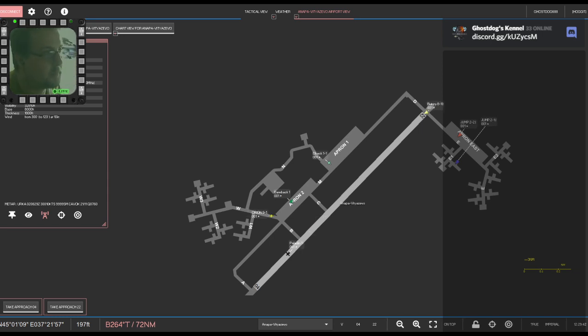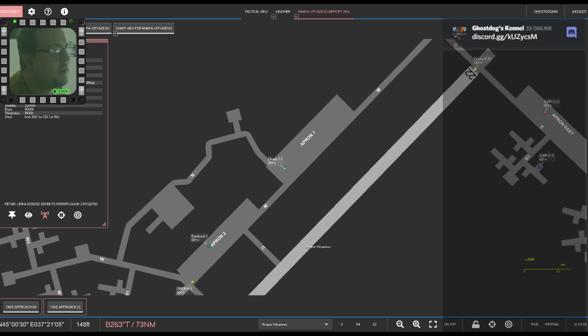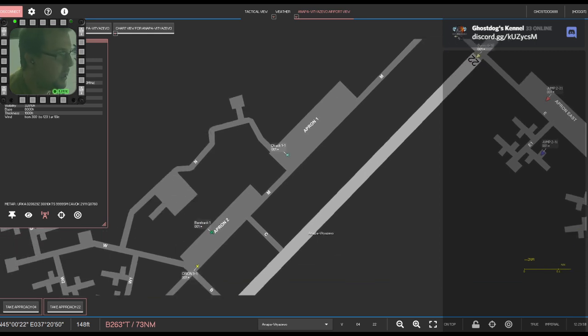Anapa, D-back 1-1, request taxi to active. D-back, correction, last call sign again? D-back, I see you now, sorry. It's going to be a left turn Mike, and then follow runway 22. If you can be quick, I'd appreciate that, because you've got an F-18 coming up behind you. If not, you'll have to give way.